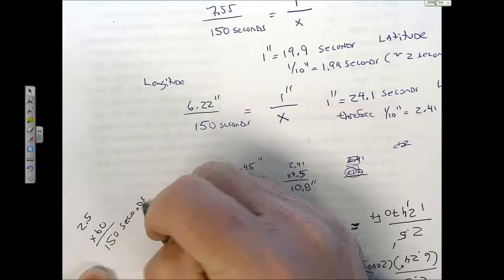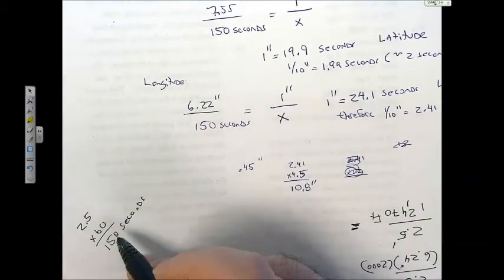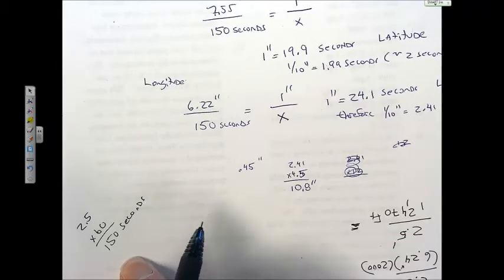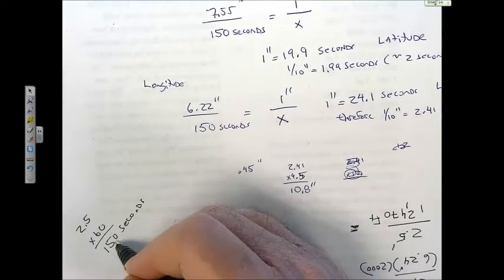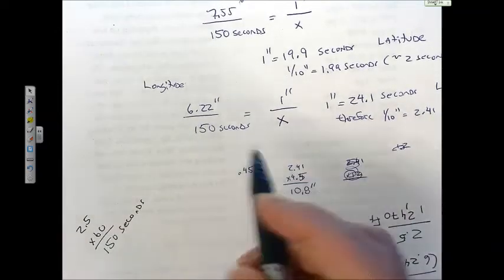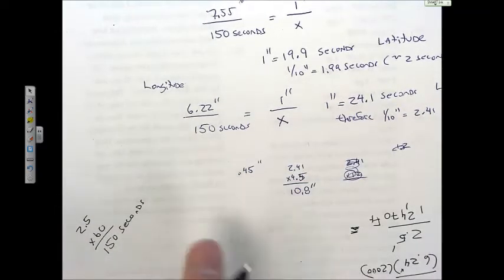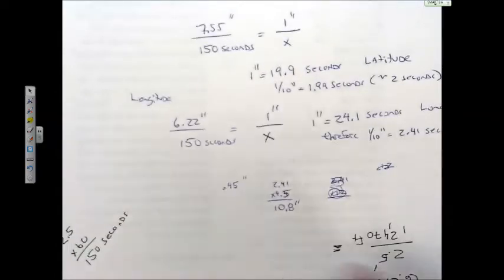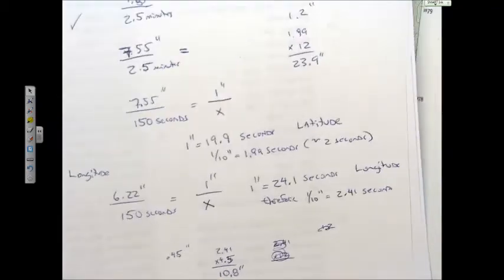And that makes sense. When you're looking at time, if I told you you've got 2.5 minutes to run around this track a couple times, I'd ask how many seconds that is. You know there are 60 seconds per minute, and when you do that you get 150 seconds. I want to get it down to the seconds realm, because that's how I'm going to navigate. Okay, so let's look at just the longitude right here.